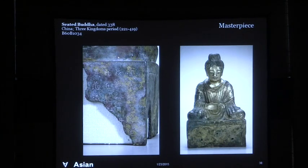So essentially, the importance of this sculpture lies in its fragmentary inscription on the back of the base. It dates this piece to 338. And this is the earliest date inscribed on any Buddha sculpture from China, not just here in our museum, but anywhere in the world.